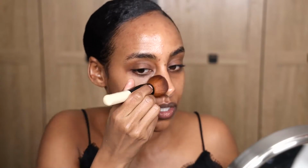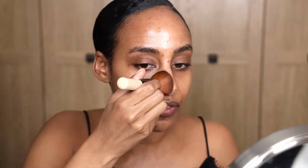Hi from Israel. How are you? Okay, so we're going to start, and we're just going to start to swipe this across the skin. Can everyone see clearly? Let me know how this is going.